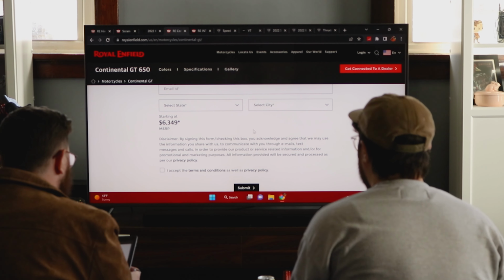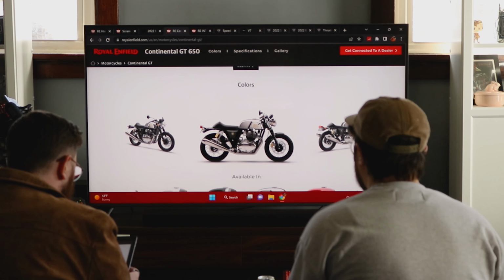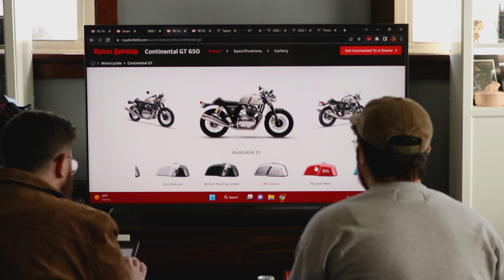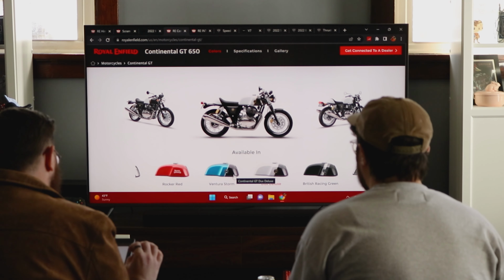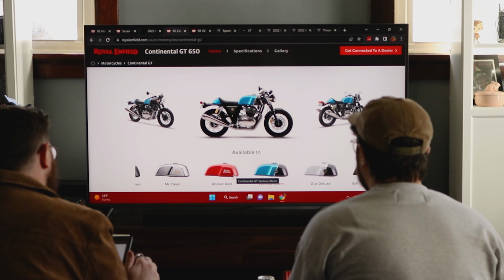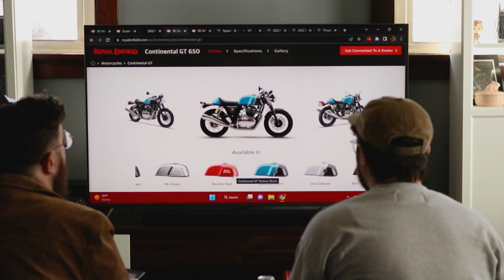So the CCs on this one are 648. It's 47 horsepower, 52 Newton meters of torque, 31.6 inch seat height, and its MSRP starts at $6,349. I will say, when you go this cafe racer style, it probably gets a little more uncomfortable to ride for long distances because it's very aggressive. You lean forward a lot more. Yeah, you're leaning on your wrists, basically. The foot pegs, you can't really see them in this picture.